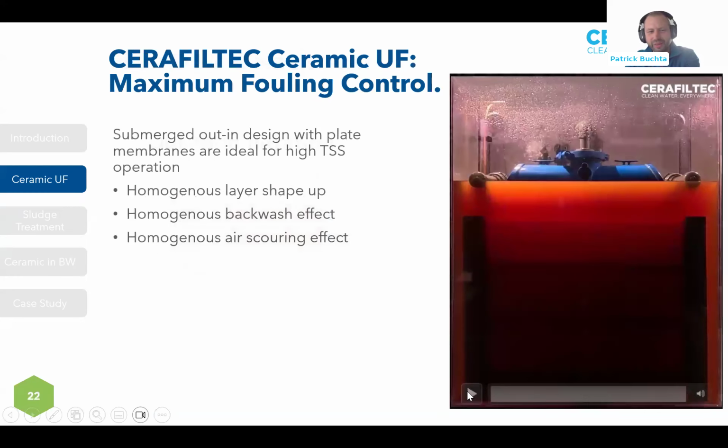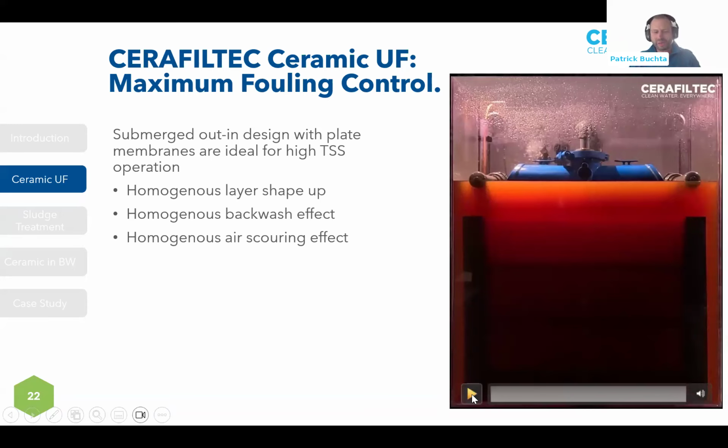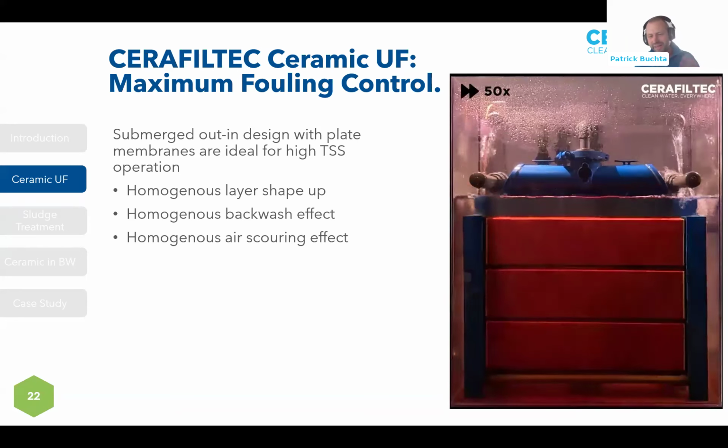And you can see here a video showing a tank where we have a special split, cut module. You see here the tank filled with ferric hydroxide. I think it's in the range of 3 to 5 grams per liter, so a very high concentration. We're filtrating the water, recycling it back to the tank, and you will see the filtration and then the backwash. That is very impressive. Once we start the video, you will see how this homogeneous layer will shape up on the membranes. You see also the nice backwash effect and how the air scouring can clean it. That is a major advantage of this technology and of this product, as you don't have any hydraulic pressure drops during the filtration process.